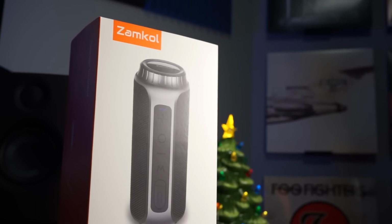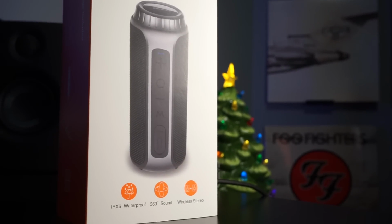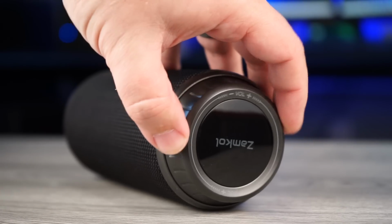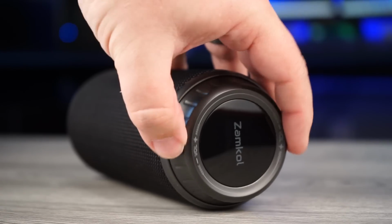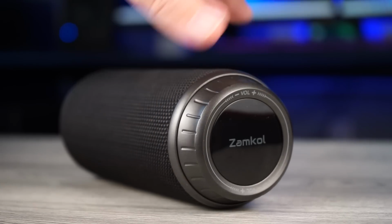Now, the next speaker I'm going to talk about is a speaker that I would say the majority of you guys have probably not heard of. In fact, I hadn't heard of them when the company sent them out to me. The speaker we're going to talk about is the Zamcol ZK202. Even the model number is weird, but this one comes in at $60 with 15% off right now. So you can get this speaker really cheap.